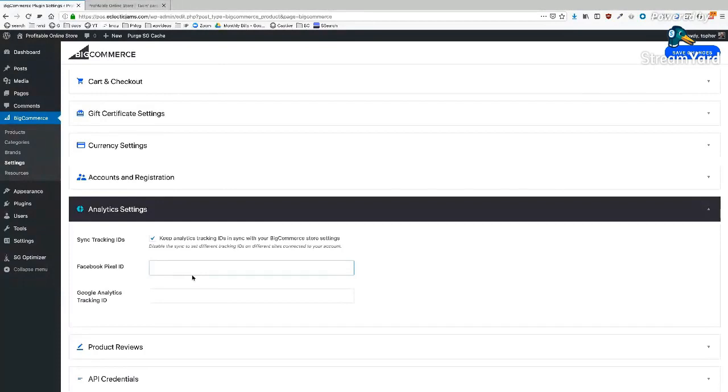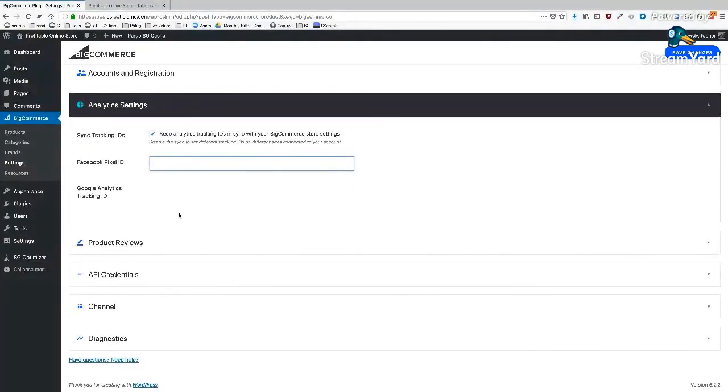Okay. So just to be clear, even if you have an analytics plugin or a Facebook pixel button, you still need to fill in these fields because this only covers the store part of it. Right. Okay. And these two will help all the different tracking softwares communicate with each other.